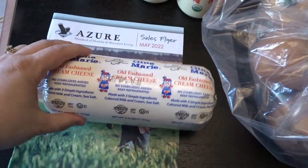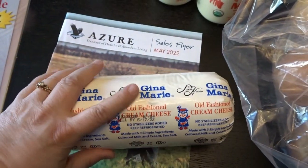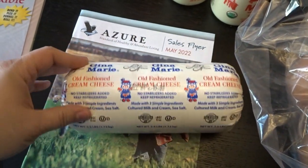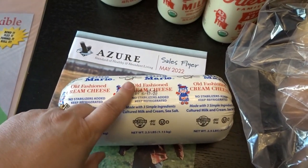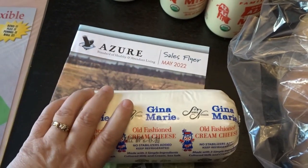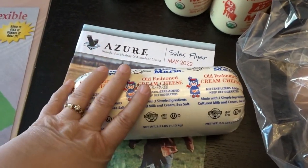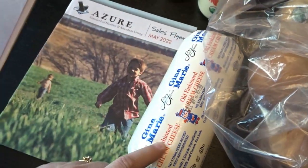And then sticking with the dairy category for one more item here is this big pack of old-fashioned cream cheese. I bought this one time before and I really enjoyed the flavor. I think I'm either down to just one little block or no more blocks of cream cheese in the fridge, so I was really happy to restock. I have a few recipes that require cream cheese, so that'll last for quite a few recipes here.